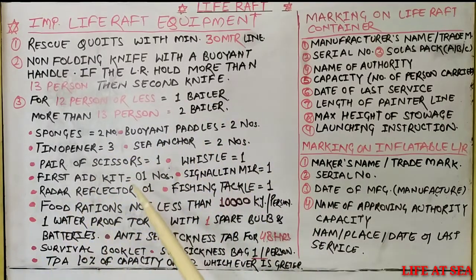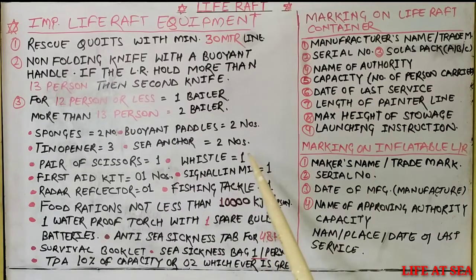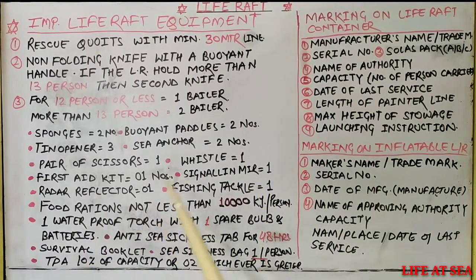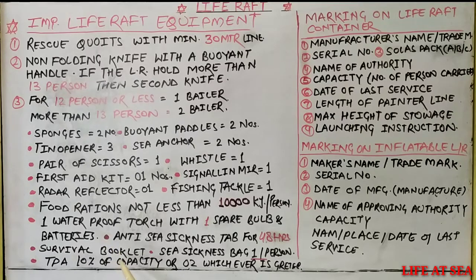Pair of scissors, one number. Whistle, one number. First aid kit, one number. It should be waterproof. Then signaling mirror, a heliograph, one number. Radar reflector, one number. Fishing tackle, one number. Food ration, not less than 10,000 kJ per person. One waterproof torch with one spare bulb and batteries should be available for signaling.